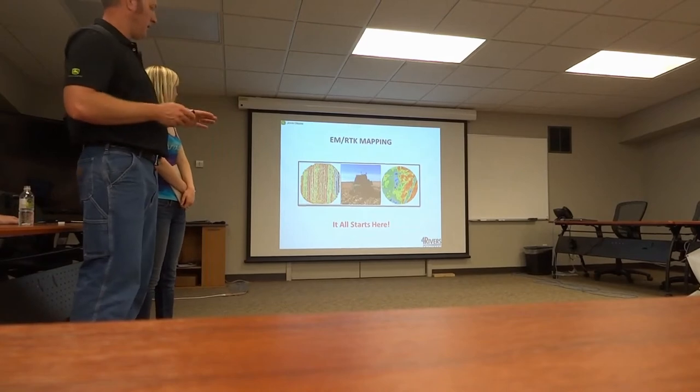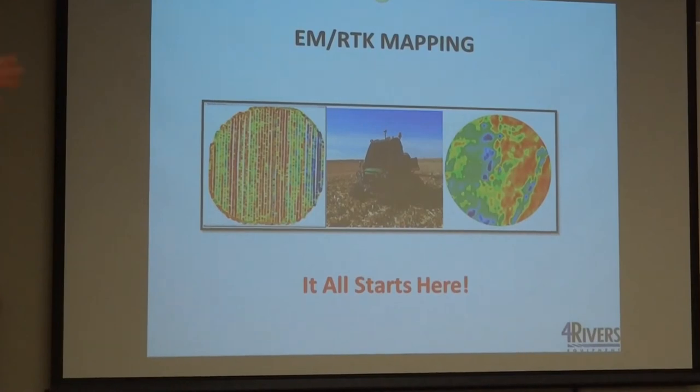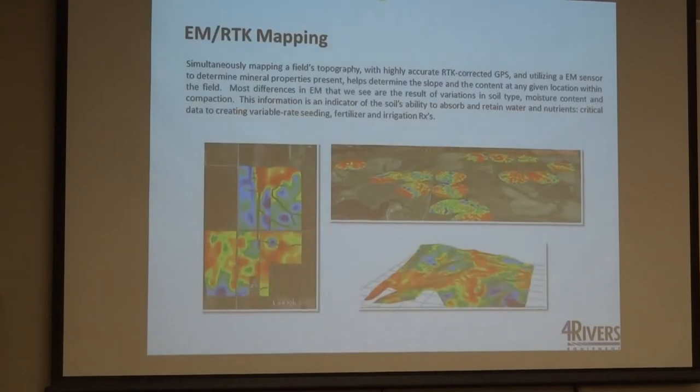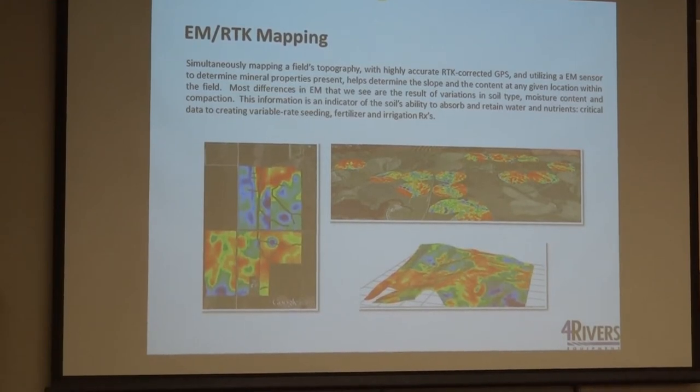Okay, it all starts with the ground-based information. Let's return to our presentation. Yes, everything is based on soil information initially. This is a Gator, a John Deere Gator, a vehicle. We pull a sensor through the field behind the Gator that's running RTK, highly, highly accurate GPS.